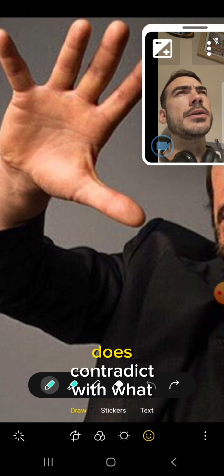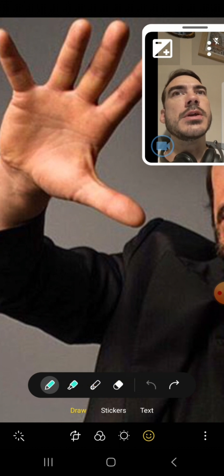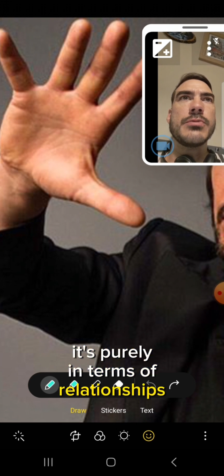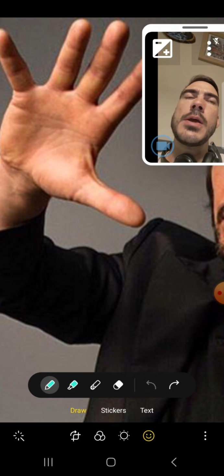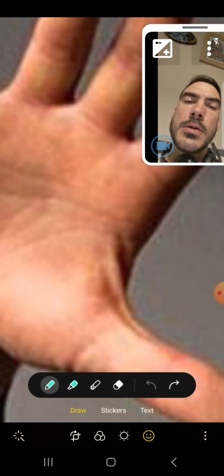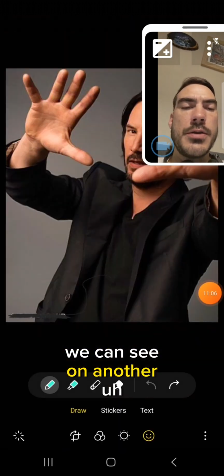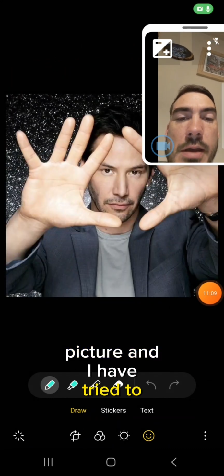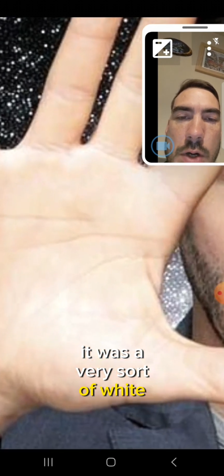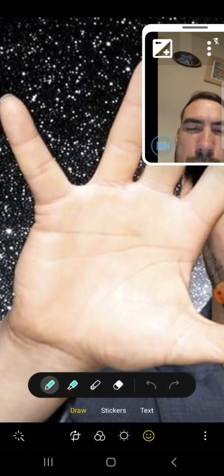in a relationship, in friendships. And that does contradict with what the nails are telling us, that this person doesn't have high expectations. So I'm wondering if in fact it's purely in terms of relationships and friendships. That's what the heart line's telling us. In any case, we can see on another picture, and I have tried to darken this image, but particularly on the right hand, it was very white, it was overly lightened at the time.